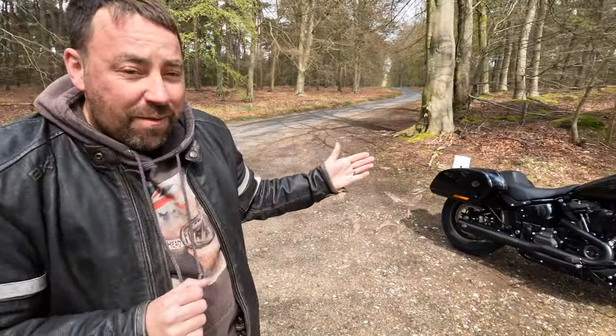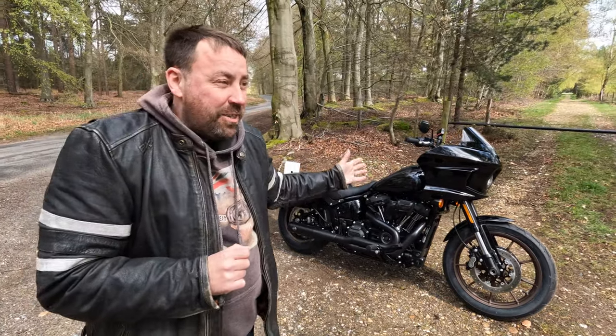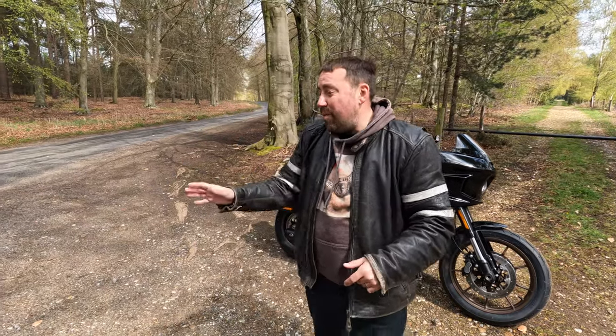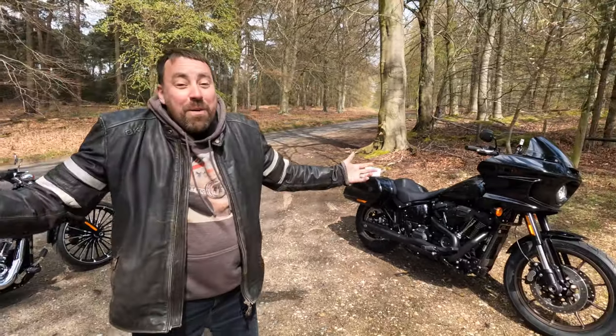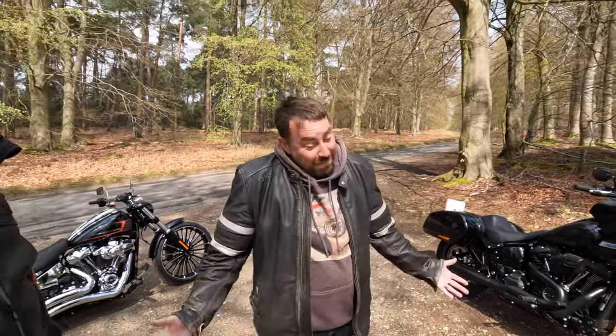But if I was going on a little weekend adventure and still wanted that bit of pop and bang, then it would have to be the Lowrider ST, because it's got the panniers, it's got the wind protection. So it all depends what I want. If I want a weekend bit of fun to ride out with my mates, grab a coffee, look sexy, definitely the Breakout. Weekend away, definitely that one. So I want both. I need both in my life. I just need to find a way of buying both, pretty much.